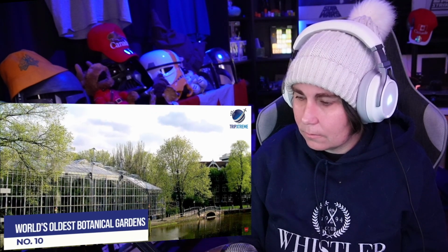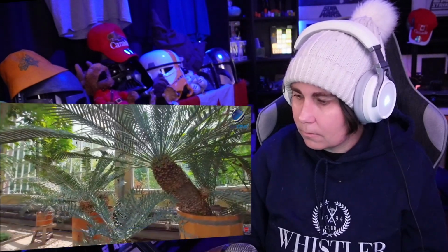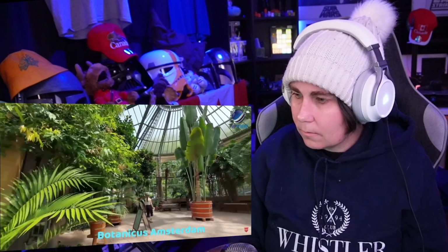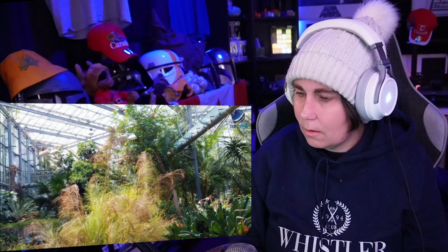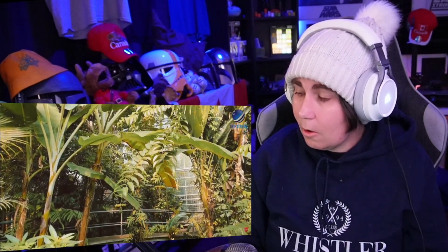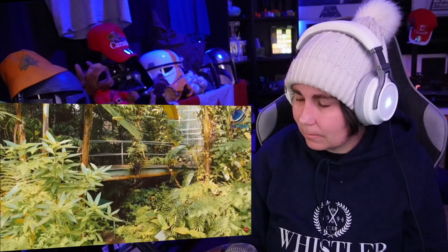At number 10, visit one of the world's oldest botanical gardens. Amsterdam offers a surprising dose of nature in the very heart of the city. Hortus Botanicus Amsterdam, the city's botanical garden, is one of the world's oldest and should definitely be included in your sightseeing itinerary. Founded in 1638, this much-visited attraction began life as a humble herb garden for doctors and apothecaries.